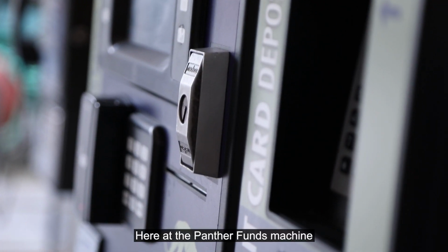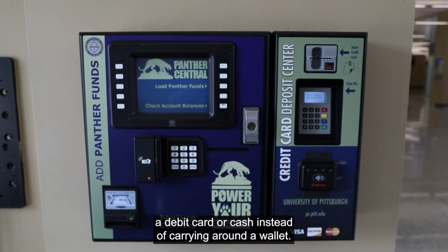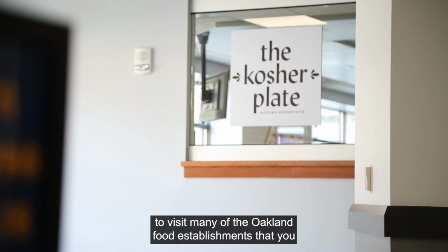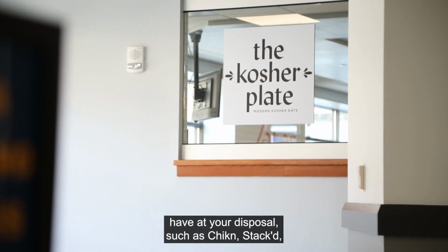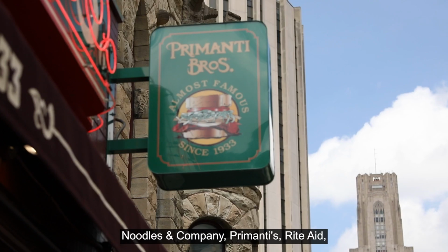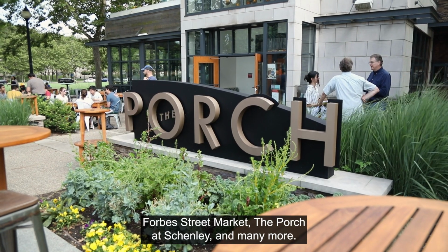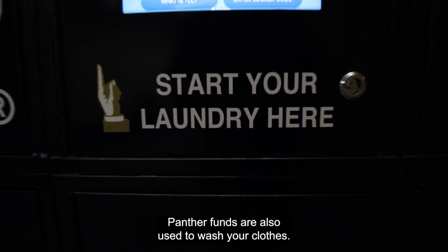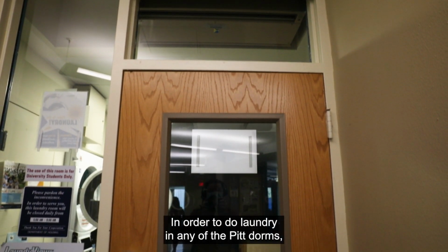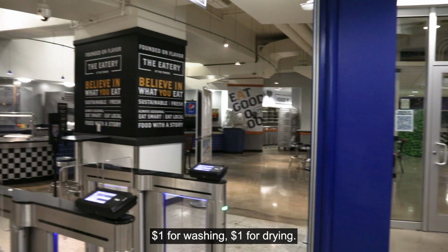Here at the Panther Funds machine, you can load money onto your Pitt ID with a credit card, a debit card, or cash instead of carrying around a wallet. One of the ways you can take those Panther Funds for a spin is to visit many of the Oakland food establishments that you have at your disposal, such as Chicken Stacked, Noodles & Company, Pamela's, Rite Aid, Forbes Street Market, The Porch at Schenley, and many more. Panther Funds are also used to wash your clothes. In order to do laundry in any of the Pitt dorms, you have to have at least $2 on your ID. $1 for washing, $1 for drying.